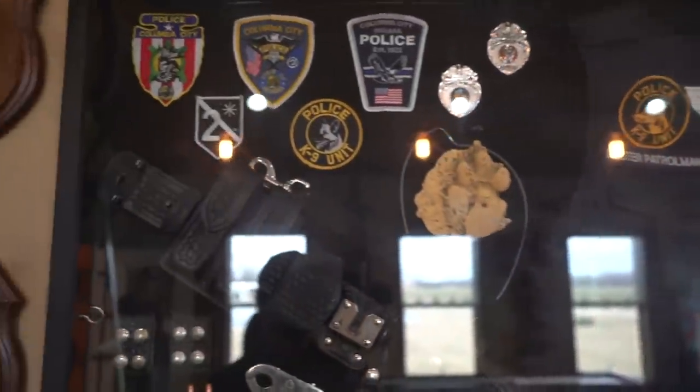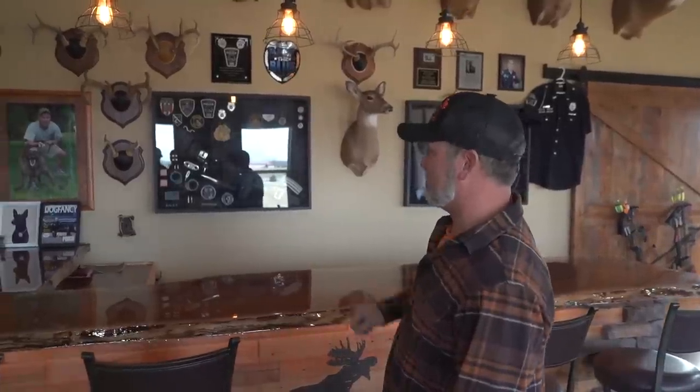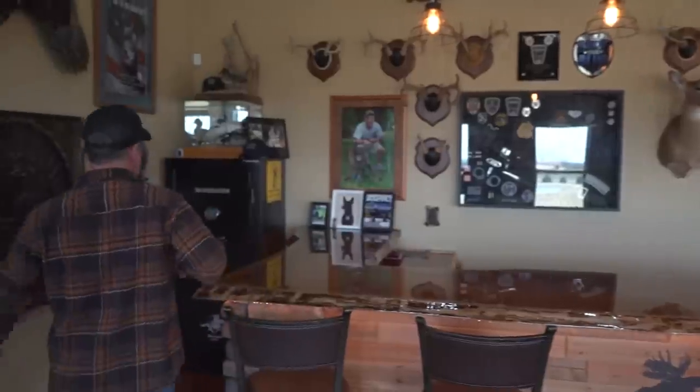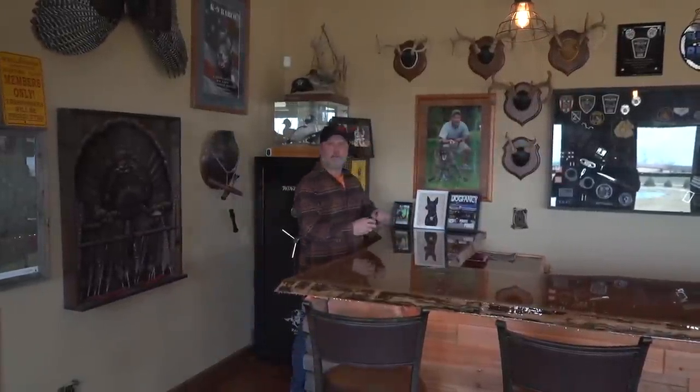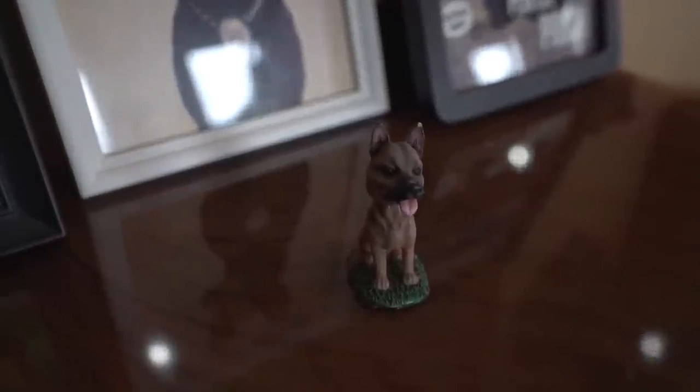I was a canine handler for 14 years, so had two dogs. I had Barco and Striker. So those are my memory pictures. A couple little items. This guy right here used to bobble all the time on my squad car. Had him on my dash, my little bobble striker.